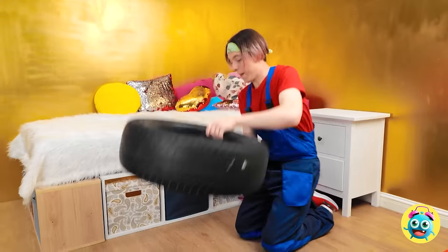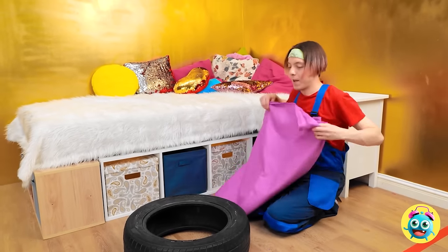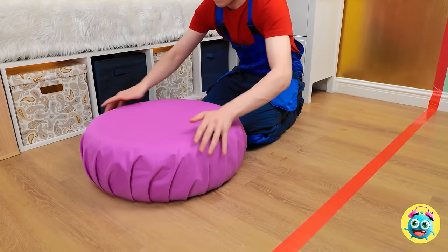Well, fine then, I guess. No one said it has to stay looking like a tire. This fabric is gonna make all the difference. There we go. You can't even tell it's a tire anymore. But I'm not done.